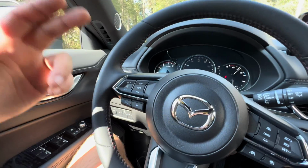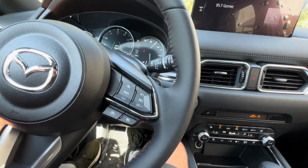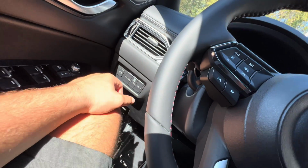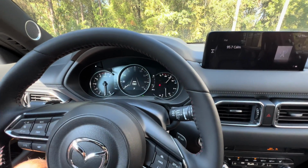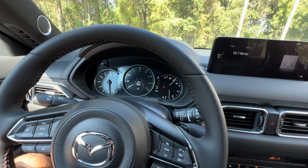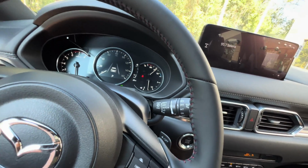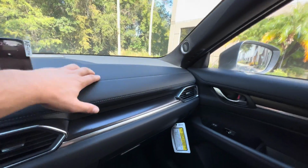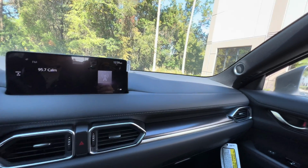dual panes begin. You have volume and skip controls on the left side, voice commands, you can hang up and answer your phone calls. On the right side, radar cruise control and lane keep assist. You can also turn off the lane keep assist in the left corner, trunk release right next to it, and paddle shifters controlling the 6-speed automatic transmission. The shifters have a very satisfying click, auto headlamps, auto high beams, and auto rain sensing wipers, all nice features for the price point. The dashboard gets leather stitching up front and soft touch for the actual frame of the dashboard, but the area that you can be touching and looking at gets that beautiful leather stitching.